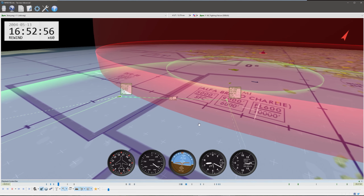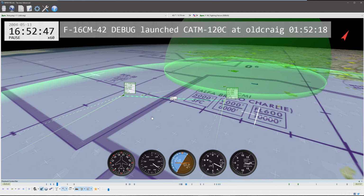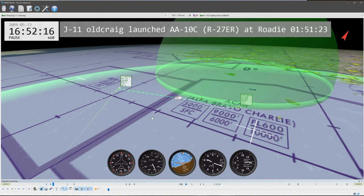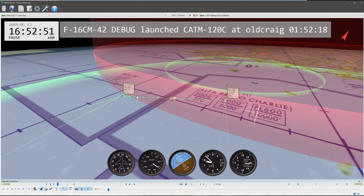Had some PL-12s, but yeah, these 120s are no joke. Like they just got you no problem. Oh, easily. 15 miles, still going Mach 1.3. Didn't even care. Mach 3.